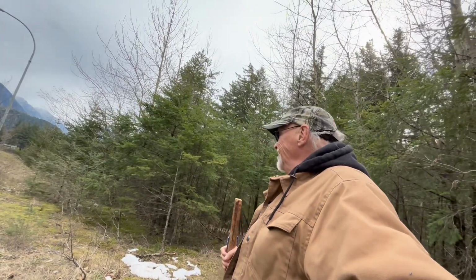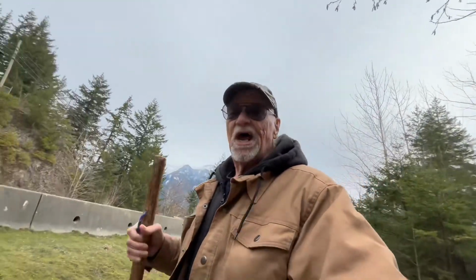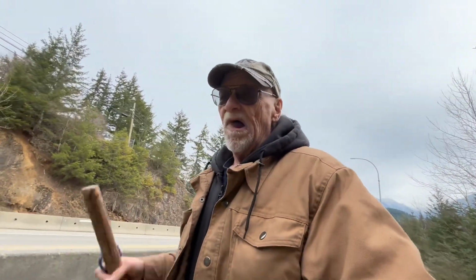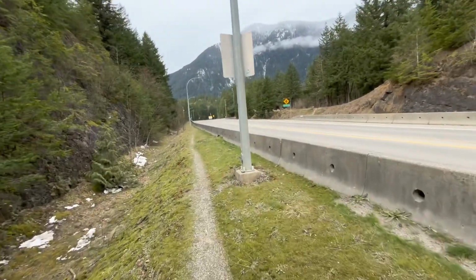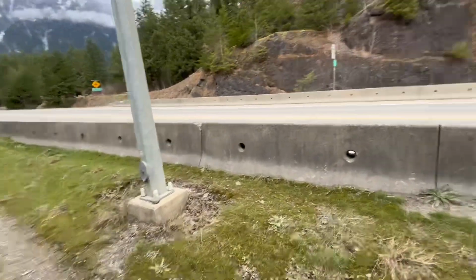There's the very beginning of the KVR in Hope on the north side of the bridge. It's a beautiful path, well worth the walk. So let's head back to the car and we'll check out the other side of the bridge.